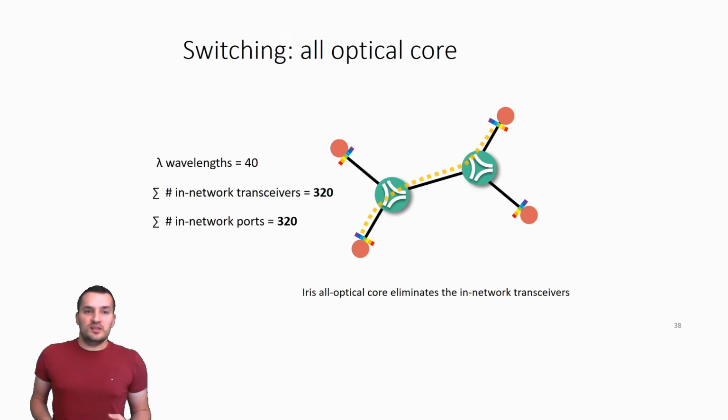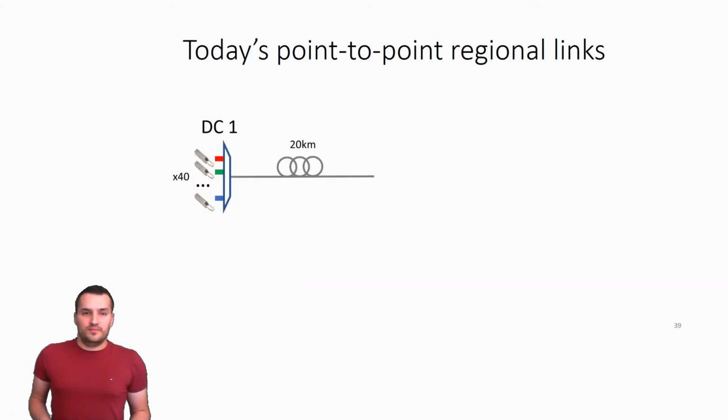Instead of frequent signal conversion and electrical switching, ARIS relies on switching the traffic entirely in the optical domain, which reduces the total number of components necessary since there are no in-network transceivers. In this particular example, ARIS requires only 8 optical ports instead of 320 and no in-network transceivers.